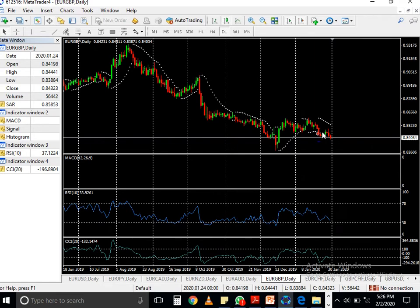So overall, it was a profitable session from the 20th to 27th of January. We booked some profit. We hope we'd have booked more, but it didn't happen that way. We reasonably booked a good enough profit, and so all in all, it was a profitable session. And you can also do the same.